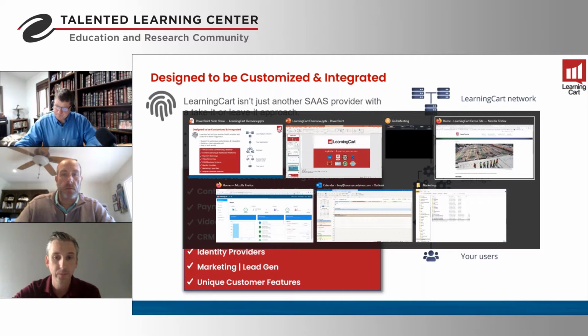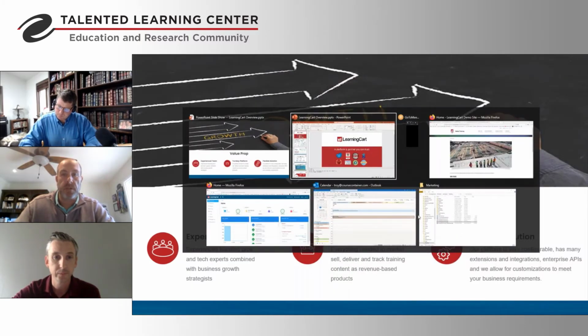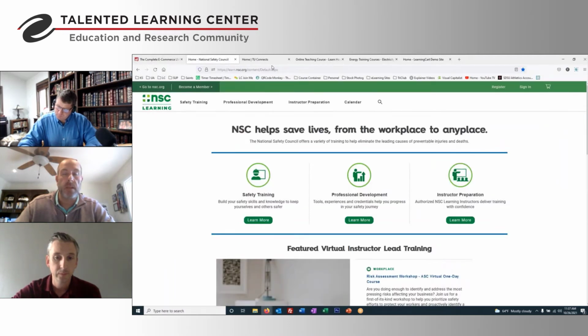Interesting. All right. So at this point, I'm going to jump over and start to show some various sites here to give the audience an idea of not just screenshots, but actual platforms. So here you'll see one of the organizations that we mentioned earlier.